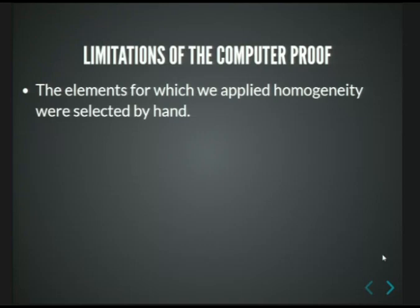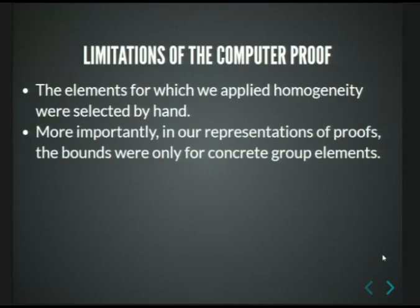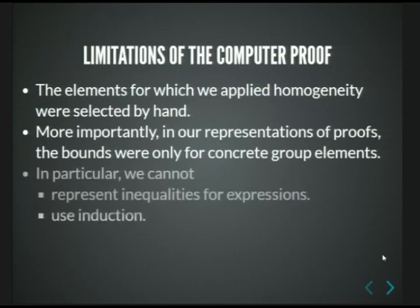But this had some serious limitations. First of all, elements for which I applied homogeneity were selected by hand. This is not a serious thing. It's very easy nowadays with whatever machine learning or even some simple heuristics to overcome this. You saw the pace of this event. Thursday, I generated this. On Friday, I would have started trying smarter ways of doing it, but the problem was solved. So this is not the serious thing. But more importantly, the only proofs I could represent were bounds on concrete group elements. So as a result, we could not have expression inequalities, and you couldn't use induction.